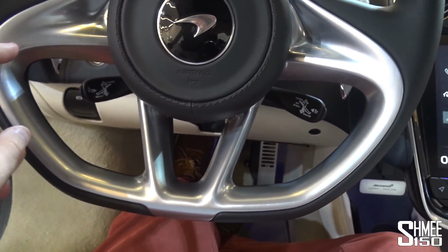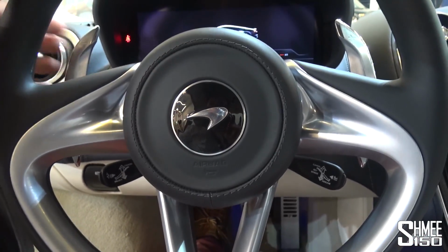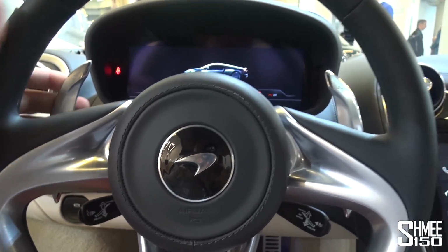So this, you could have it in carbon on a 720 or as standard, but in aluminium. And the rocker, actually, that's really quite nice, it has to be said. The aluminium feel of the rocker paddles, a bit different to before.